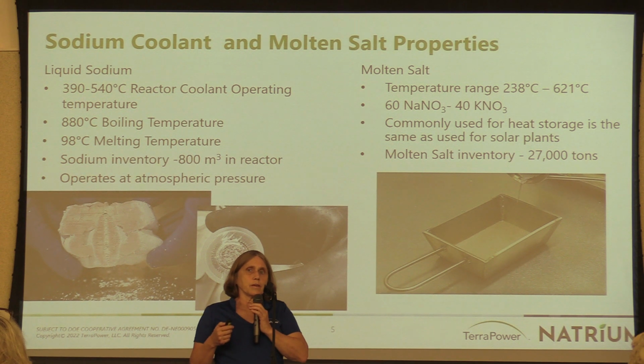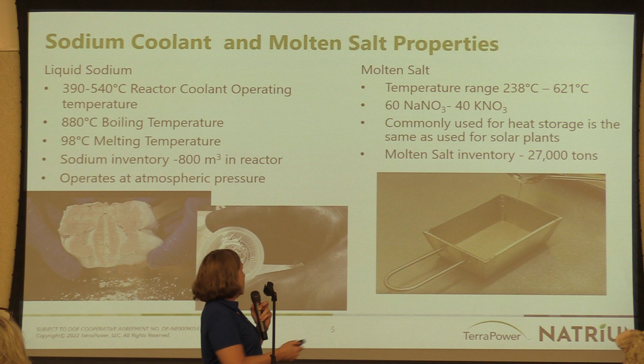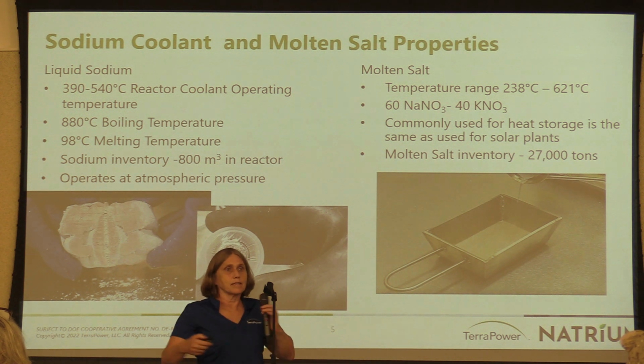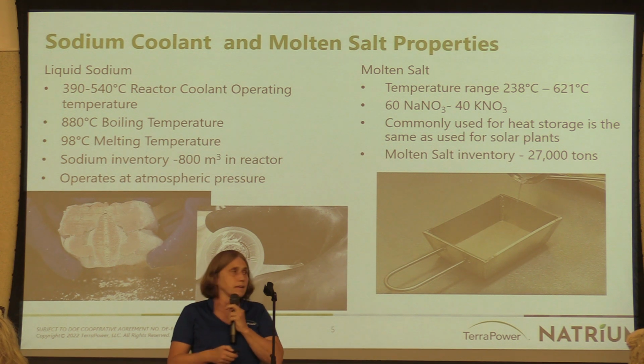So we get very, very low heat losses with the salt. And the sodium, it's a metal, so it conducts really well, and that's why we want to use that in the reactor to take the heat away.